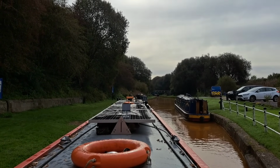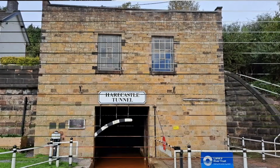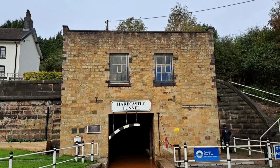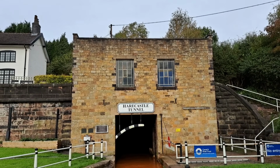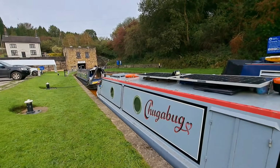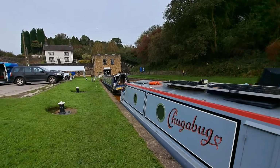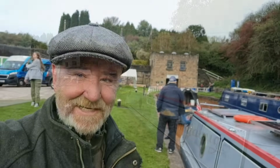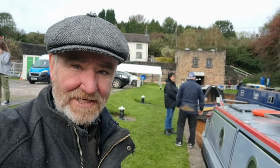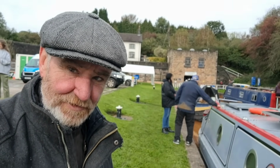Let me get on the water, actually. That's it. All done. That's it. Harecastle done. I'm waiting just in front of Steve. When Steve's done, I'm going to pull back to the water point there.